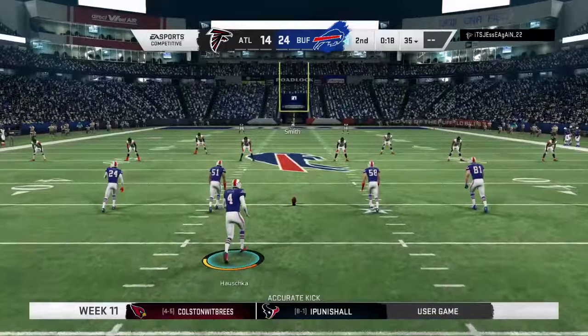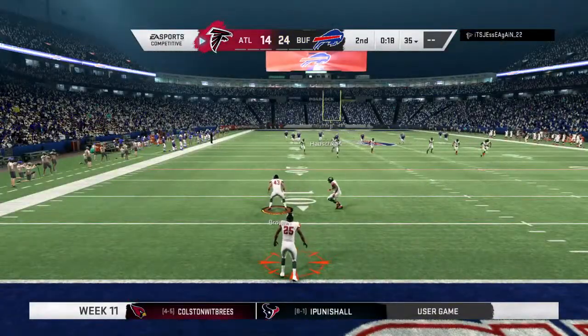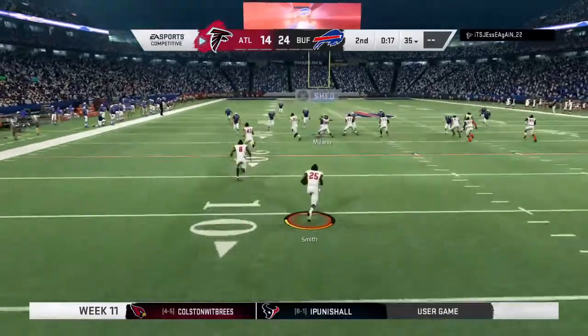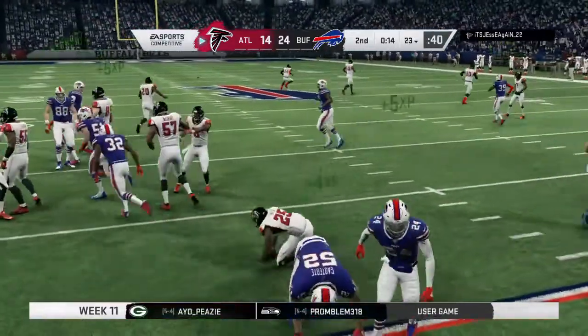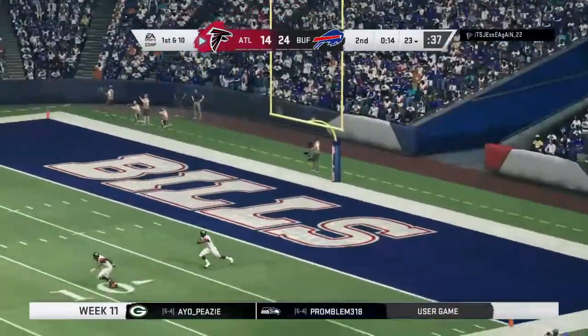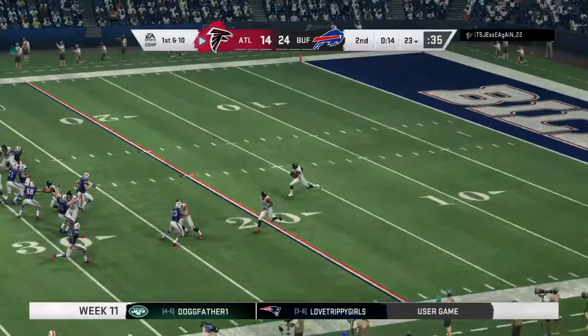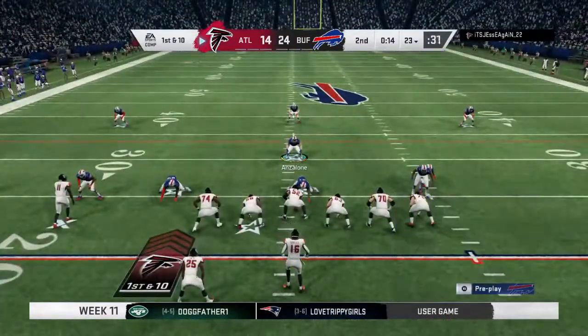Hauschka now to send this one away following the score. This fielded at the 2. And he'll get across the 20 before he's brought down at about the 23-yard line. At their own 23-yard line. About set to begin their next drive, the Falcons offense at the line.